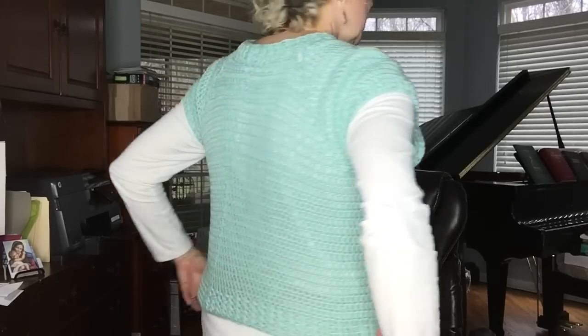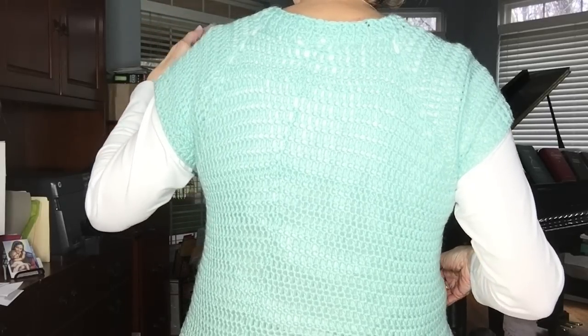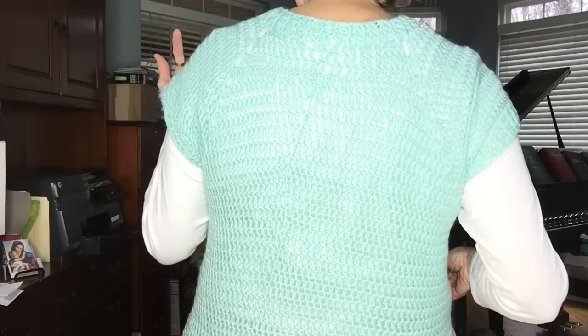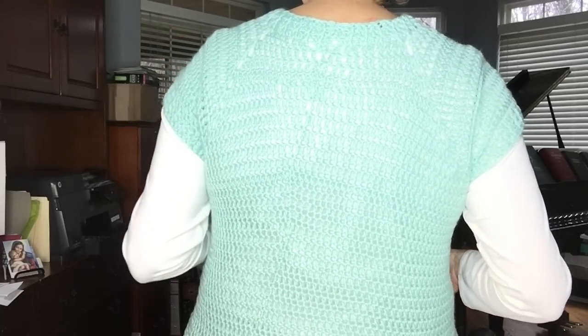Now, I don't know if you can see it in the back. I'm going to turn around, and the join area where you join the rows together is terribly diagonal. I mean, I did not do a good job with that at all.